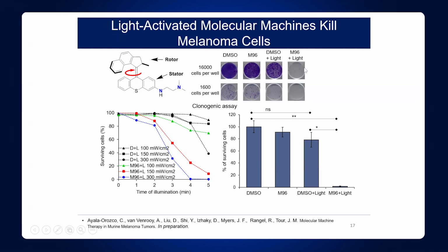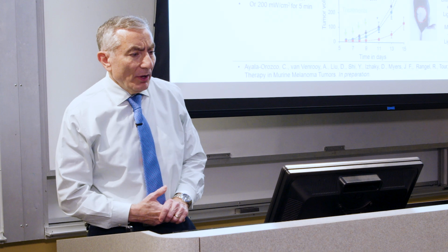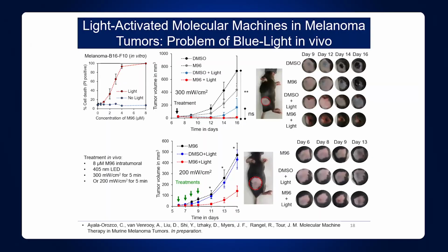So you see that there's this cell death. Now if you have 1,600 cells per well, again, you're killing this. And so only when you have the molecules plus light do you get the very efficient kill. The number of surviving cells goes way down. Then here are light-activated nanomachines, these same nanomachines, that were applied to a tumor model in mice.